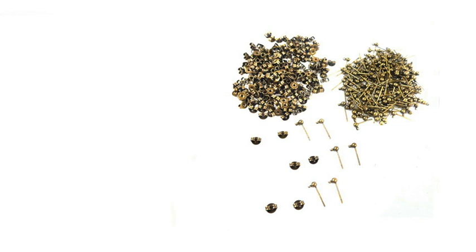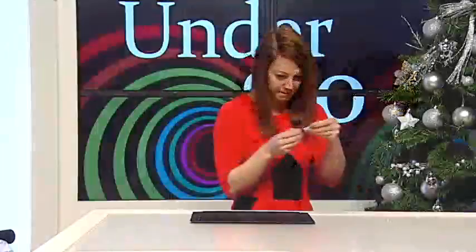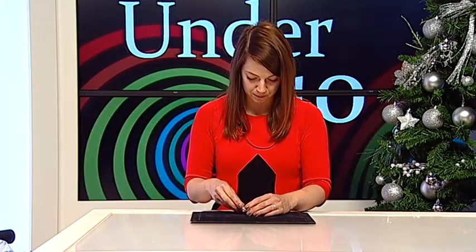Great, great value. Jump on the phone lines. We are going to rattle through our under £10. Do not miss out. Box number 2. 925 sterling silver clamshell beads.